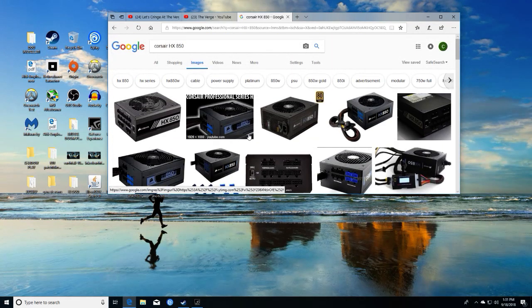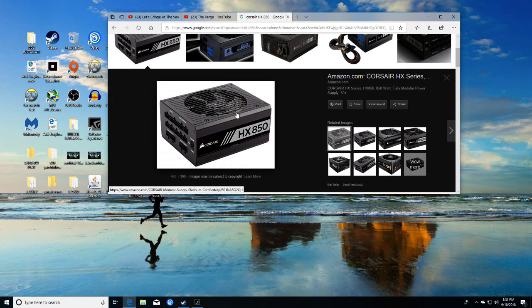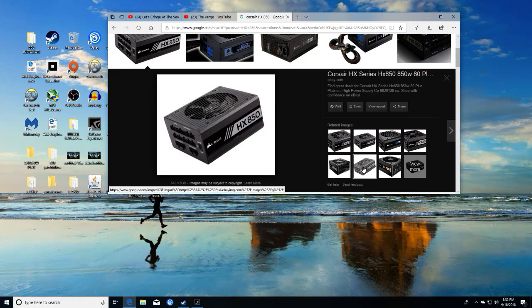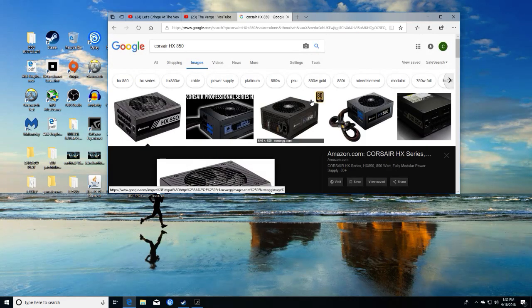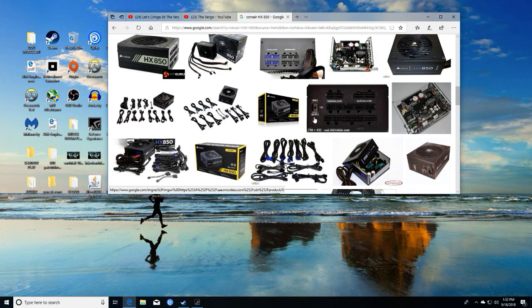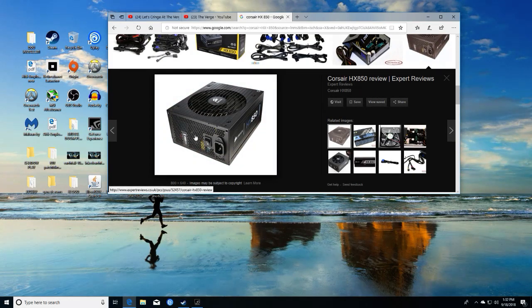What the fuck? He put it up against the damn case. Okay, now I see why everyone was shitting on him. I thought it was a traditional power supply where the fan was back here. Okay, this is actually the exact model. I'm wondering if they got... okay, so there is a vent. Well, no, that's a completely different model though. Okay, it does have a vent.